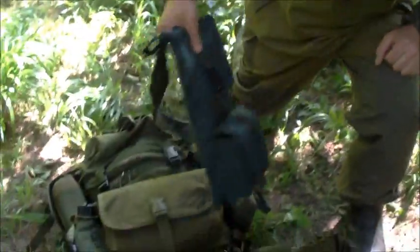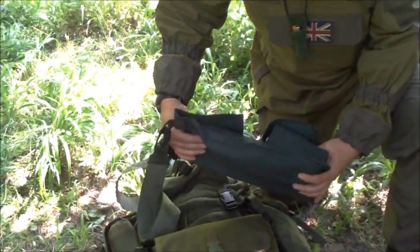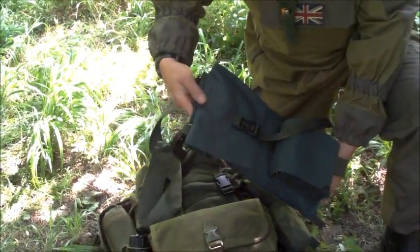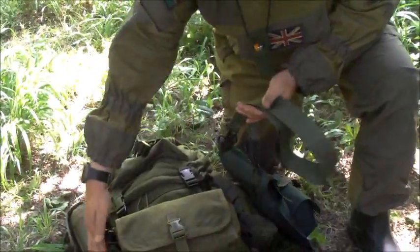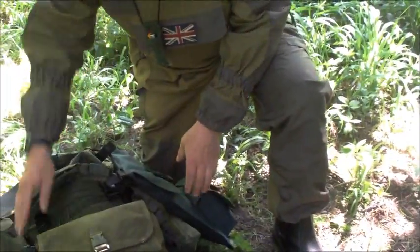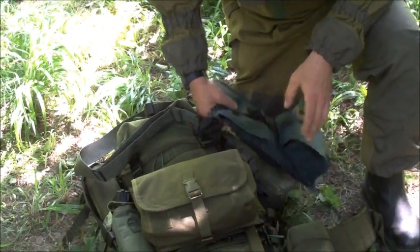Right, ladies and gents. Obviously, that's me. Got my axe in there and all my wood carving kit in there and that. Again, that is the strap that comes off and can go onto the water bottle. Again, blinding for sort of 15 quid, I think.